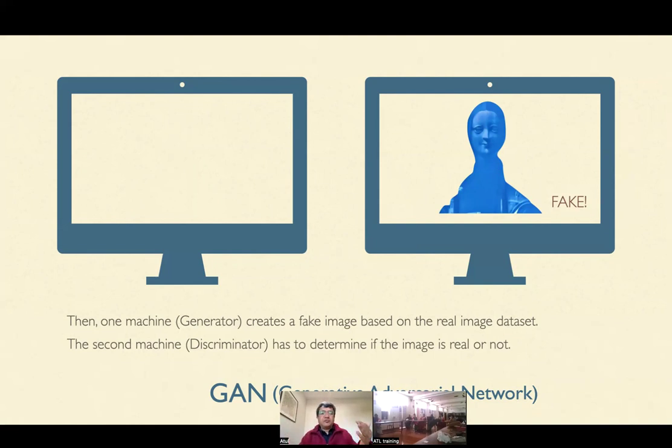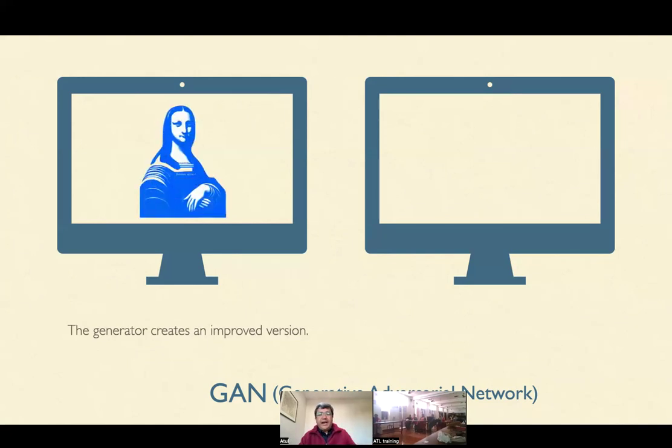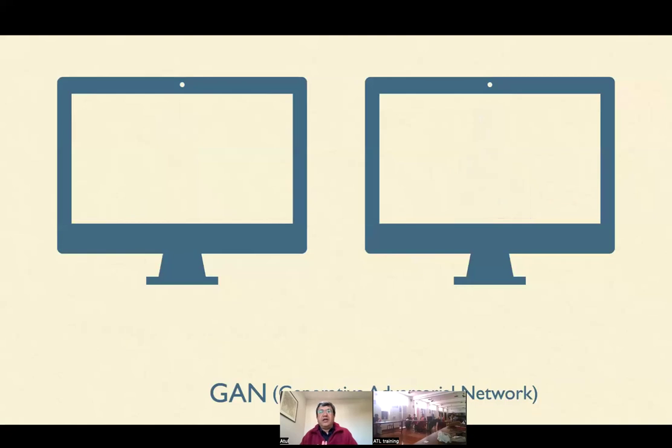And what happens is, by repeating this process again and again, the generator will keep creating an improved version of the fake, and the other machine will try to detect whether it's real or not. And because two machine learning models are fighting each other, it's like two top students challenging each other, and in the process both are becoming better.